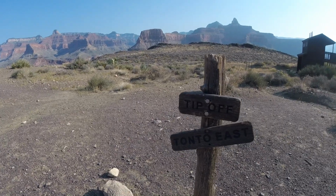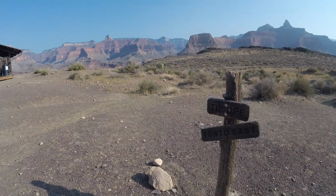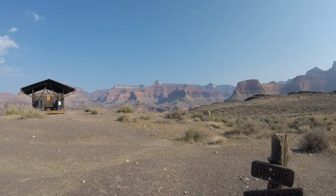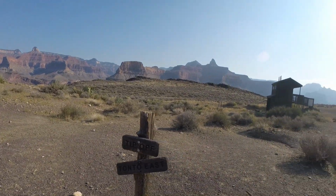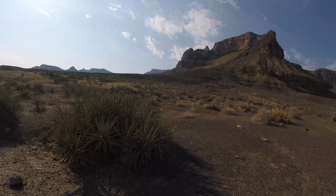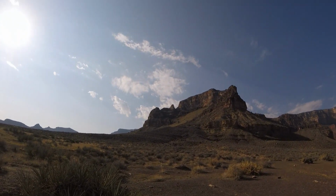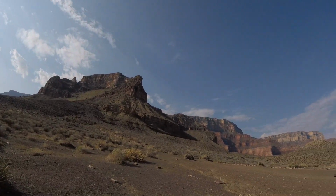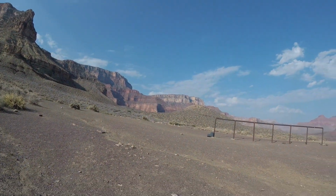All right, here we are at the tip off. Tonto East runs through here, and we're going basically in that direction down towards the bottom. I think we got about just over 2 miles to go. Use a little restroom here, and then behind me here, we came from back around that monster of a mountain. And as you can see, South Rim is up over there.